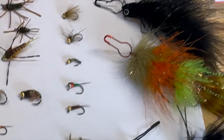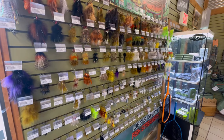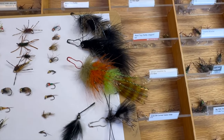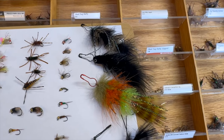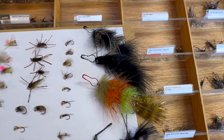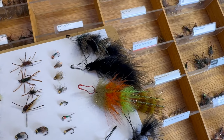And then moving over to our streamer category, obviously we've got a million great streamer options here. We've got a huge selection of streamers to choose from, but I do typically err on the darker side coming out of runoff and moving into that post runoff summer primetime window. I like a lot of black. I like a lot of olive.